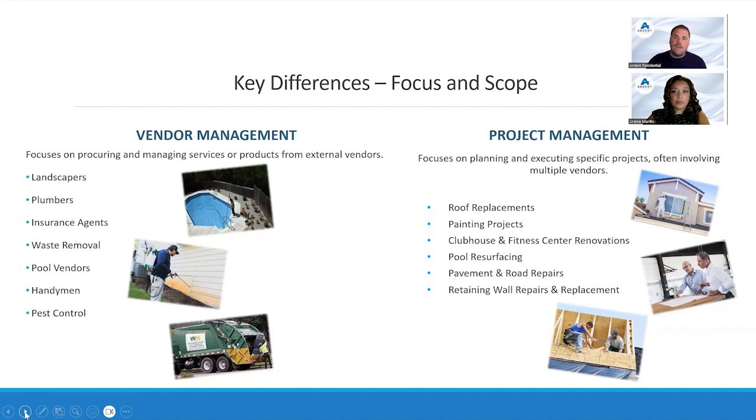And you know, project management is really focusing on the planning and executing of specific projects, those large scale projects that we discussed: the roofing, the painting, any fitness center and clubhouse renovations.